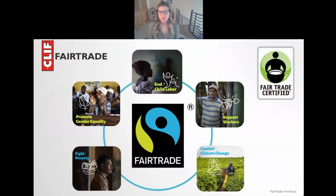The last certification we'll discuss today is the Fair Trade Mark. So the Fair Trade Mark is the symbol of Fair Trade International, the original and global leader in fair trade certification with more than 3 decades of experience working for fair trading practices. The Fair Trade Mark is one of the most globally recognized ethical labels and indicates farmers were fairly compensated for their food and that they produced them in compliance with environmental, economic, and social standards.